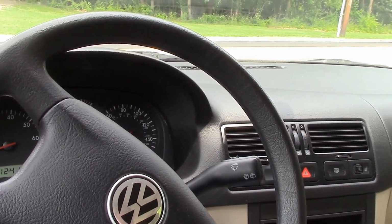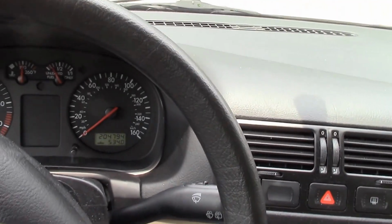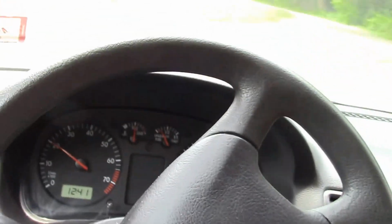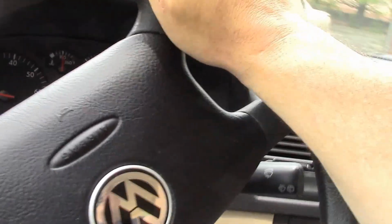So let's do a little recap. This is a 2001 Volkswagen Jetta Wagon, 5-speed manual transmission, 2-liter 4-cylinder engine, 204,794 miles on it. And when I tell you this car looks and drives fantastic, I'm totally not exaggerating.